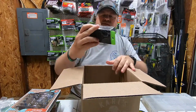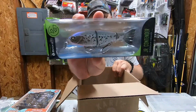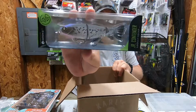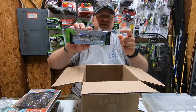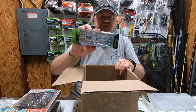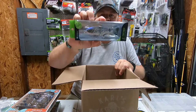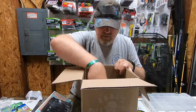Next up, we have the Junior Contender. It's a crappie style, 2/3 ounce slow sink. You know, we got a contender in week number 3. This is a junior contender. It's a little bit smaller, but it's the same action. I really want to throw swim baits again this year.